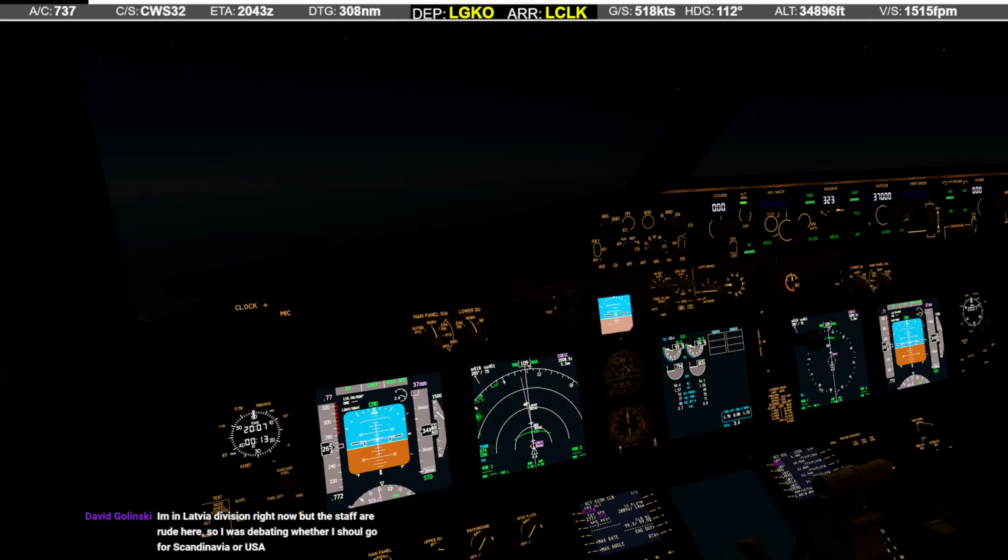All right, so we're only 15 miles away from top of cruise. And again, we're flying the business jet.